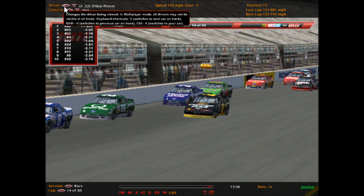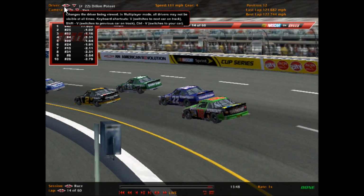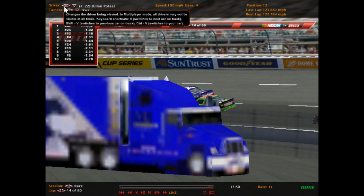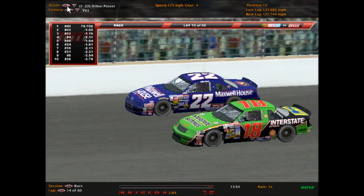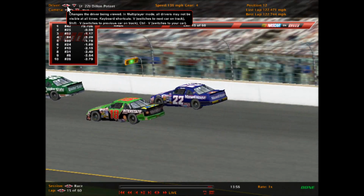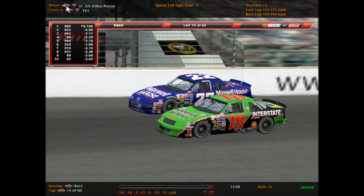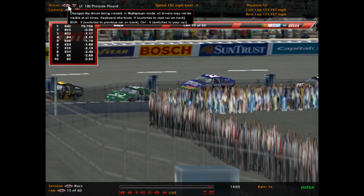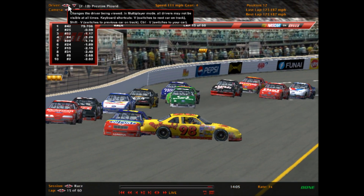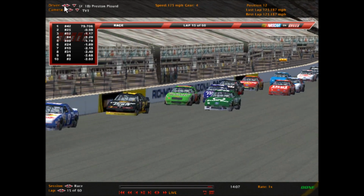There is Poteet. Got his first ever Castrol GTX Cup Series victory right here at Richmond, as a matter of fact. I think it was in the first race of the season, first race of the year. And running up beside him is Preston Plord in number 18. And oh, we got trouble. Seth Cole's been turned.